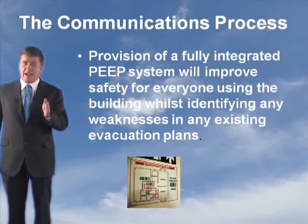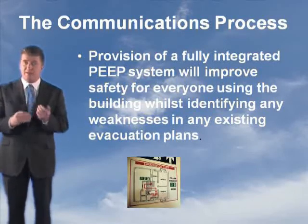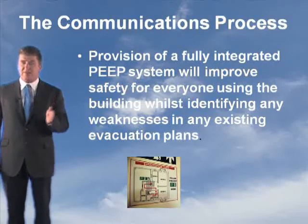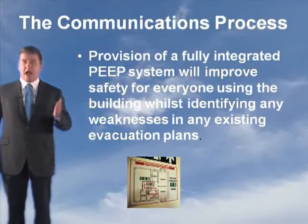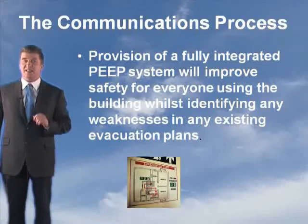Provision of a fully integrated PEEP system, remember I said before, PEEP, Personal Emergency Evacuation Plan, will improve safety for everyone using the building whilst identifying any weaknesses in any existing evacuation plans. In other words, the evacuation plan may seem okay until you start work there. We've got no provision here for people in a wheelchair, for example.